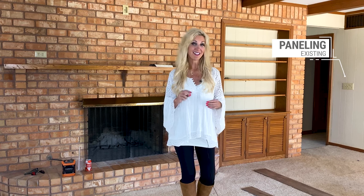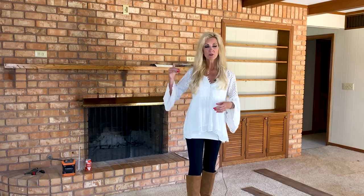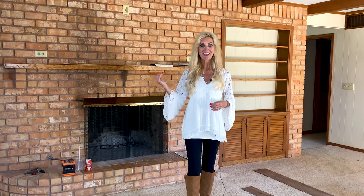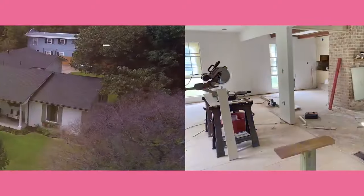And this house actually has paneling, which if you are around my age, you remember paneling was all the thing when we grew up in like the 70s. And we're trying to decide, do we replace it or do we leave it? But at this point, it really kind of looks like shiplap. So I think we are just going to paint it. And this brick fireplace goes all the way to the other side in the kitchen. And so we are excited to make that kitchen really look amazing with brick on the entire wall.